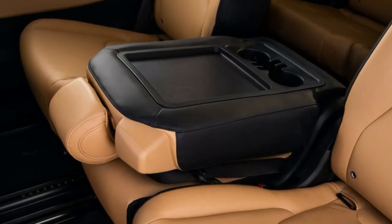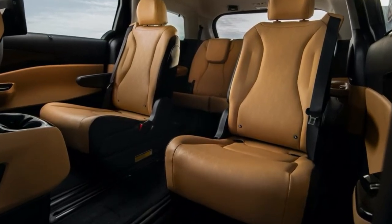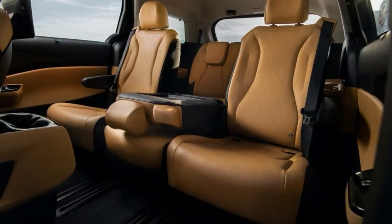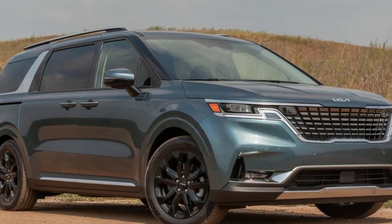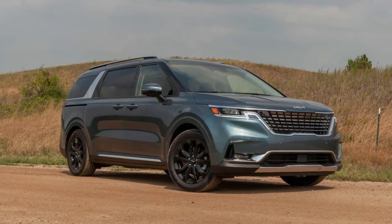Standard convenience features on the $33,275 Carnival LX include power sliding doors, an 8.0-inch touchscreen with wireless Apple CarPlay and Android Auto compatibility, wireless cell phone charging, and up to 9 USB ports. A 12.3-inch digital instrument cluster and 12.3-inch touchscreen are available.